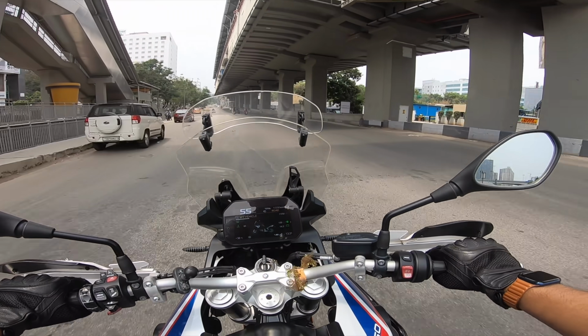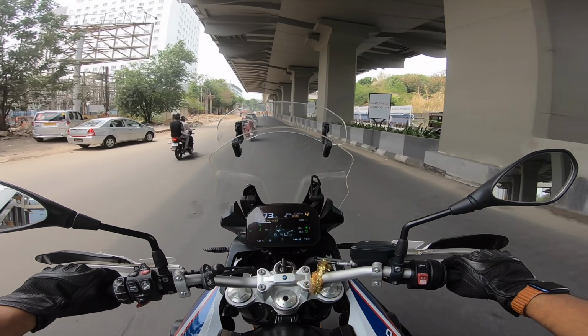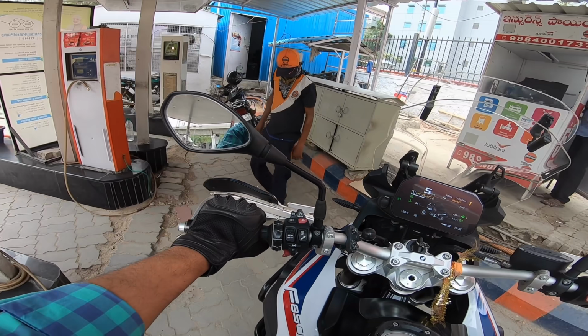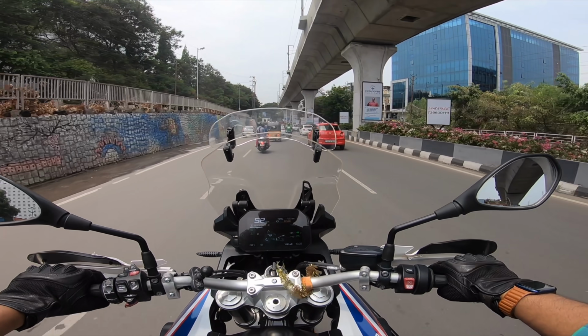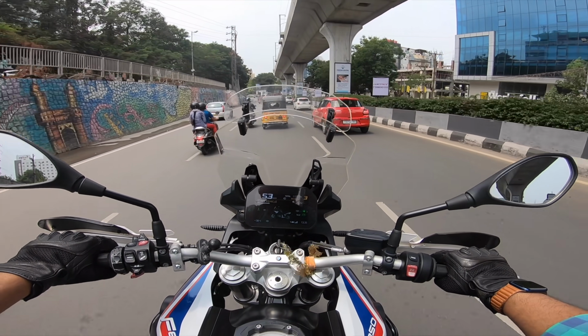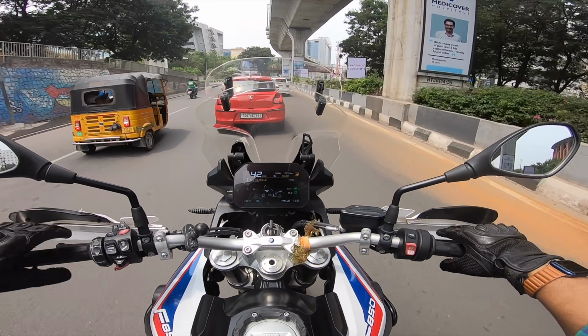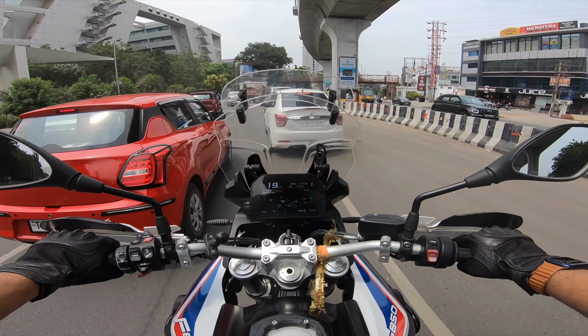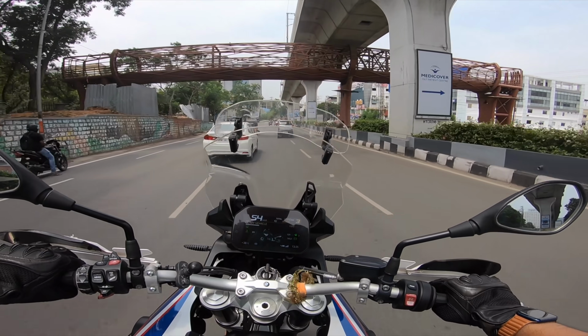We have at least half a tank of fuel, so no need to refuel, but I need to get the tire pressure checked. 36. Yes, the tire pressure was low. It was around 20 or something. I can feel the difference when I leave the handlebar. It was hard to move. Now much better, much more maneuverable in the city.